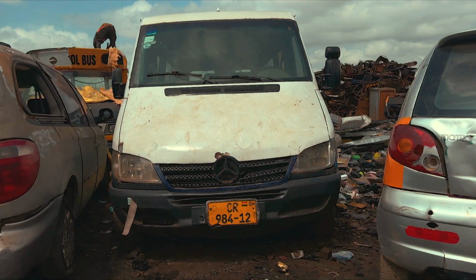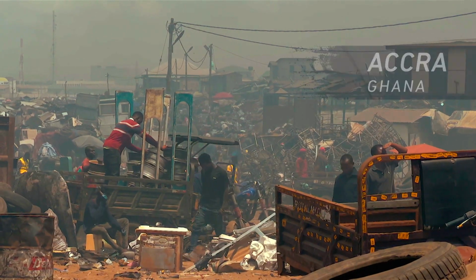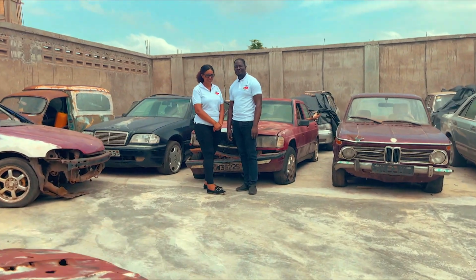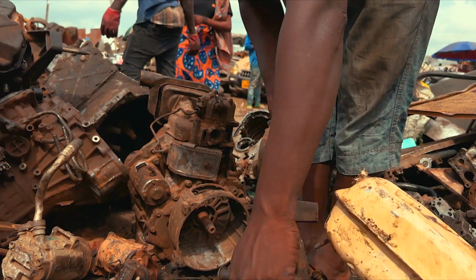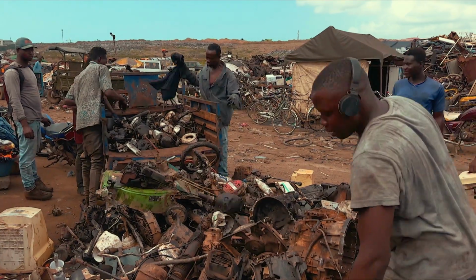Scrapyard in Accra, Ghana for used cars from Europe. Everybody's looking for their diamond in the rough. A couple on a quest to keep German classics alive. People like us are responsible for keeping most of these cars on the road. And the people who risk their health to find automotive treasure amongst trash.